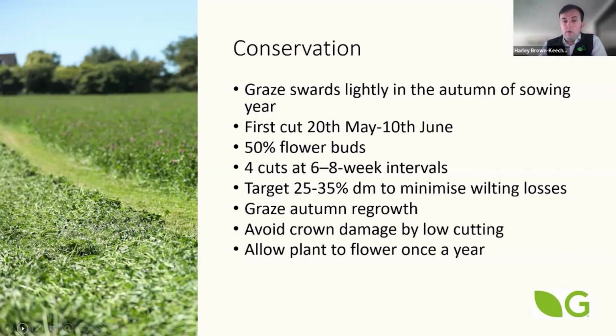Mower type also influences field losses. The rubber roller conditioner can achieve dry matter target with less field loss compared to a steel tine conditioner, which creates too much leaf damage and subsequent leaf shatter and loss in the field. That will have an effect on lowering crude protein available. So mow and leave it in the swath rather than spread it out.